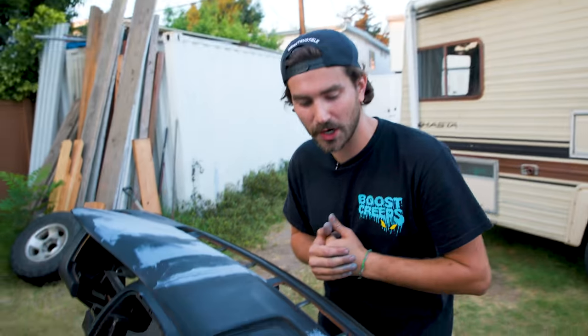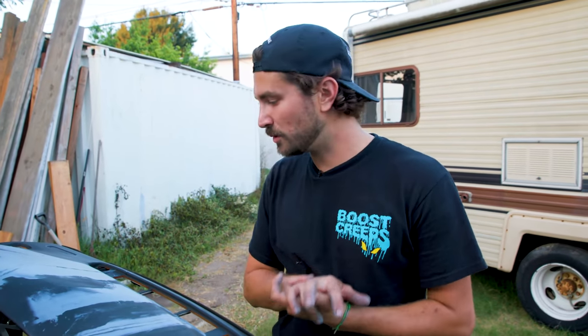All right, so we got a coat of filler on the S14 dash. Cracks are starting to fill in. Starting to look like we might know what we're doing. So I think I'm gonna get a coat of filler onto the Miata dash, and that's probably as far as we'll make it tonight. All right, it's the next morning.